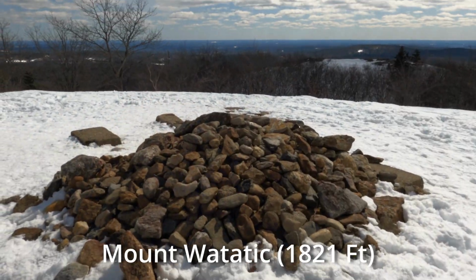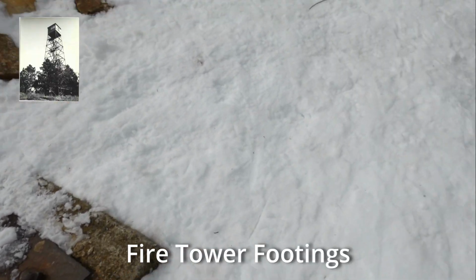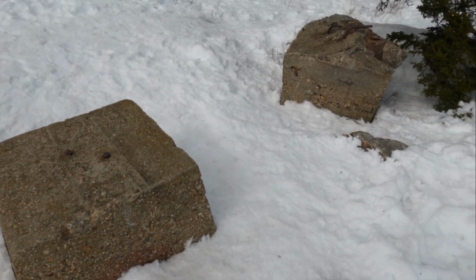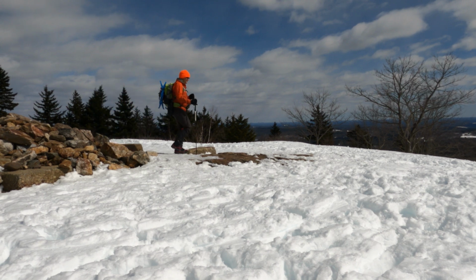Mount Watatic was once the home of an 80-foot fire tower. Originally built in 1917, it was twice destroyed by hurricanes in 1938 and 1950. The third tower was open to the public until it was removed in 1996.